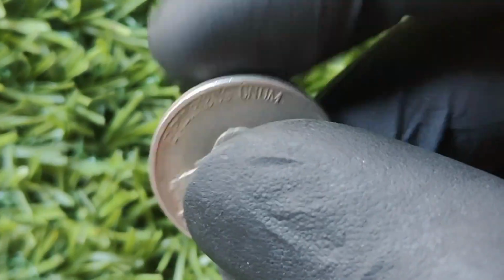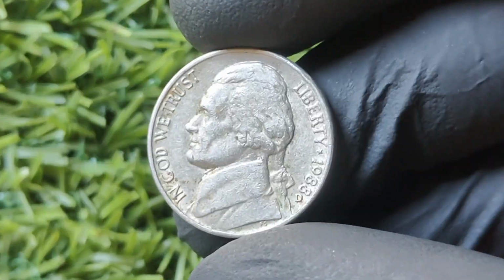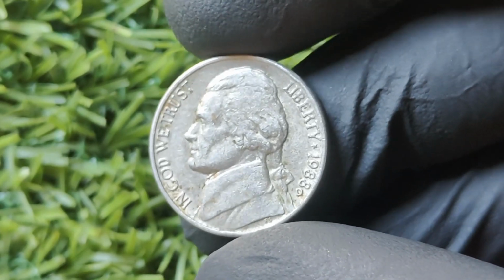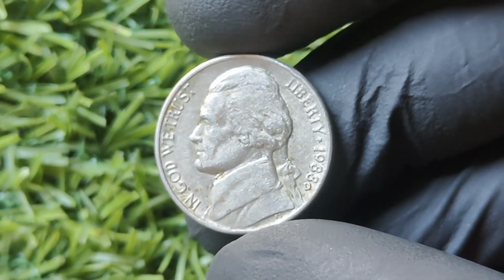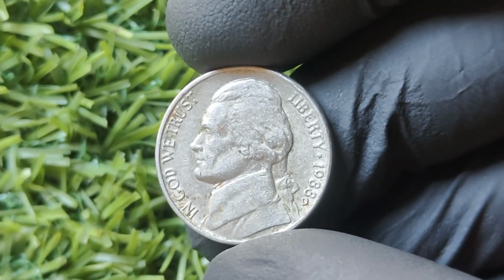Okay. Let's say you find one. What now? No cleaning. No scrubbing. Just soft gloves or a cloth. Cleaning can knock thousands off its value. Send it to PCGS or NGC, the two top coin grading companies. You'll get it certified and slabbed, which gives you legitimacy and confidence when you sell.